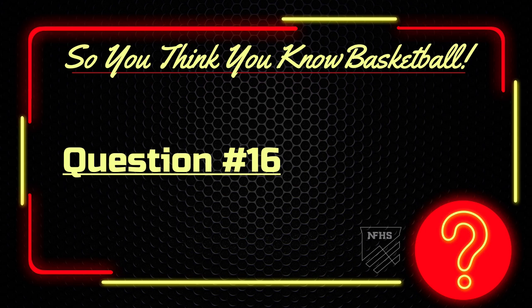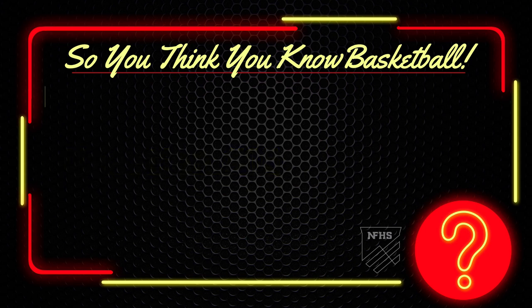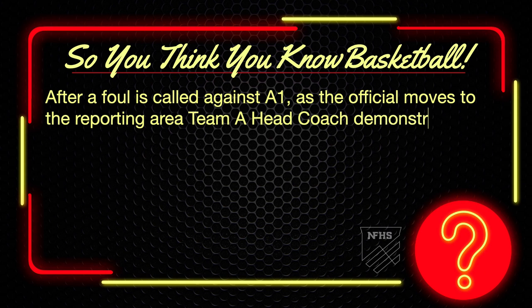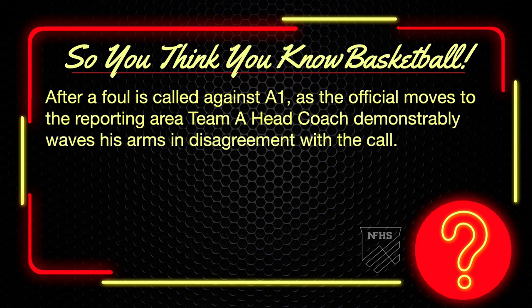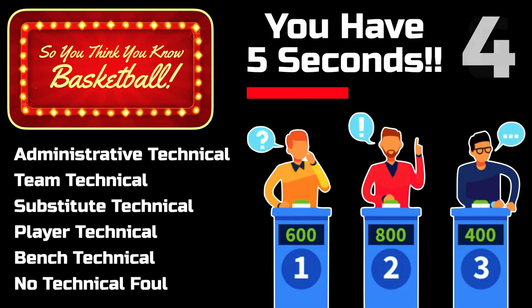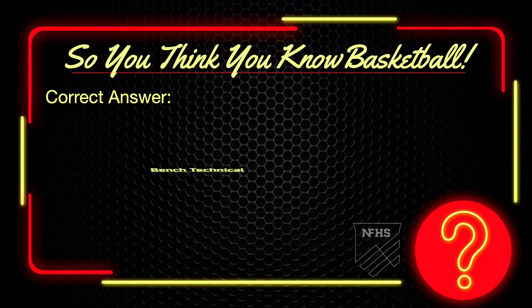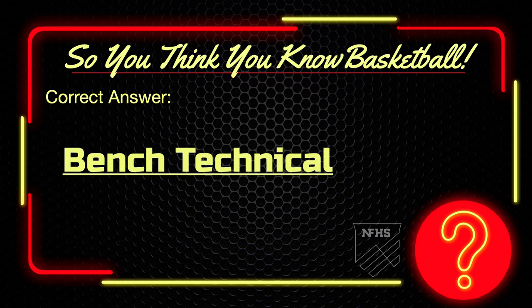Question 16. After a foul is called against A1, as the official moves to the reporting area, Team A's head coach demonstrably waves his arms in disagreement with the call. Bench technical foul.